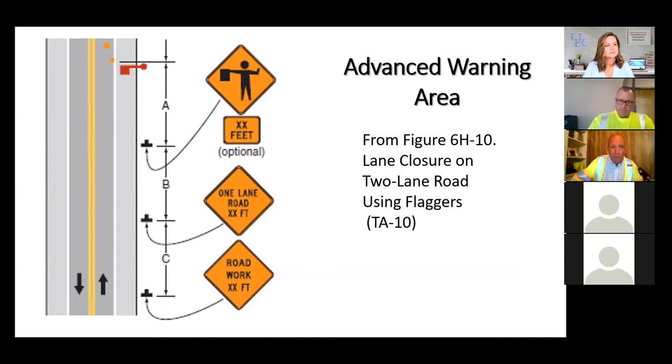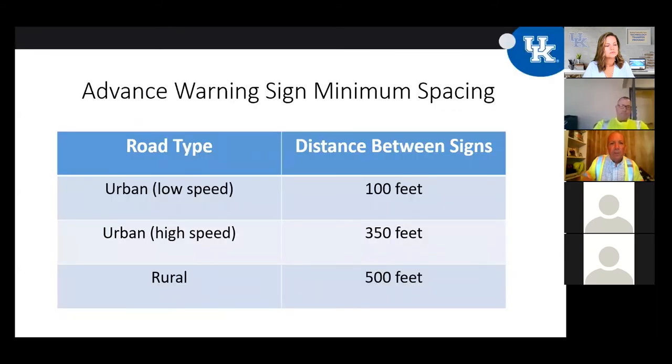So here we're going down the road, and we've got this ABC dimension. We need to space these far enough out from the flagger to give that car ample time to stop. And you can see here's the dimensions. Low speed, you only need about 100 feet between signs. High speed urban, 40, 45 miles an hour is considered high speed urban area, which is town, city driving, 350. And then once you're in the rural areas, go to that 500 feet. Not getting into the interstates, but you'll actually get sign spacings on the interstate. I've seen them up to 6 miles out, just to give people ample warning. So that's key, that you have enough dimension between those signs.